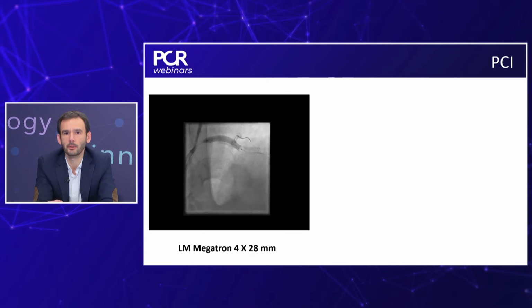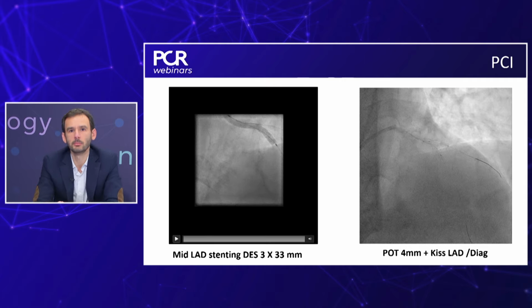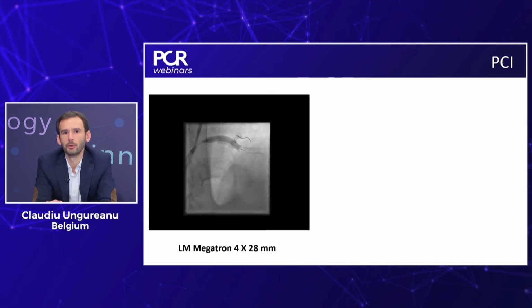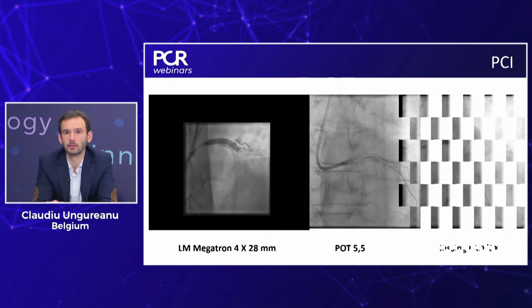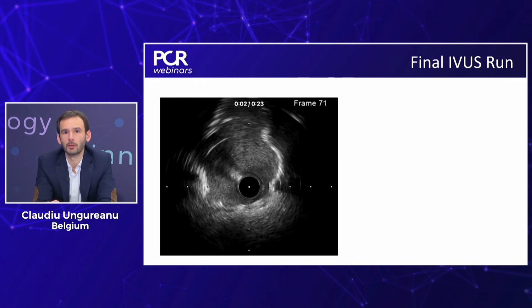Exactly, if you see in the slides, I cannot see the slides here. Sorry. Exactly, okay. We place first at the level of mid LED, proximal to mid, a 3.33 stent. After that, we realize the kissing balloon with the diagonal because it's a little bit pinched. We do a POT, and after that we place the Megatron that is 4x28, ostial left main towards proximal LED, and we end up with a classical provisional step approach, a POT and kissing with a circumflex, like in Claudia's case.